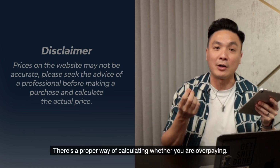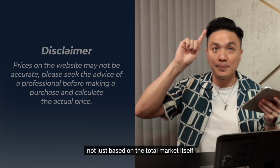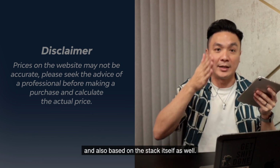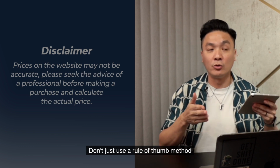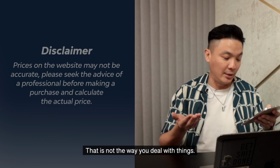There's a proper way of calculating whether you are overpaying, not just based on that condo itself, not just based on the total market itself, and also based on the stack itself, because sometimes within the condo, different stacks will command different pricing as well. So don't just use a rule of thumb method, or assume quantum correct means correct already. That is not the way you deal with things.